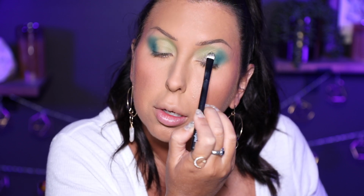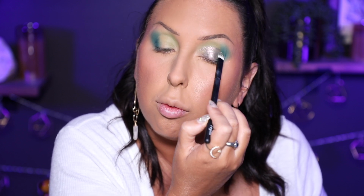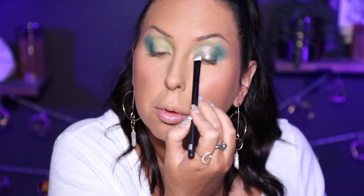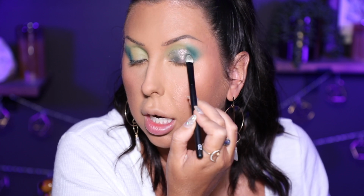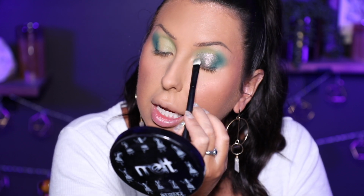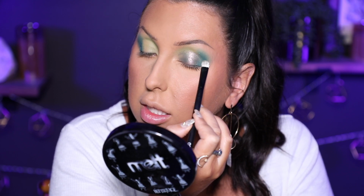So I'm going to completely put all this shadow on, then I will wipe the brush off, make sure it's dry, and then I'll go back in and I'll repeat the process for the other eye. I don't put wet brushes into my shadows. I know some people do, that's just my personal preference, that's what I do. But are you seeing that shimmer reflect? It is so sparkly, oh my gosh, very sparkly.